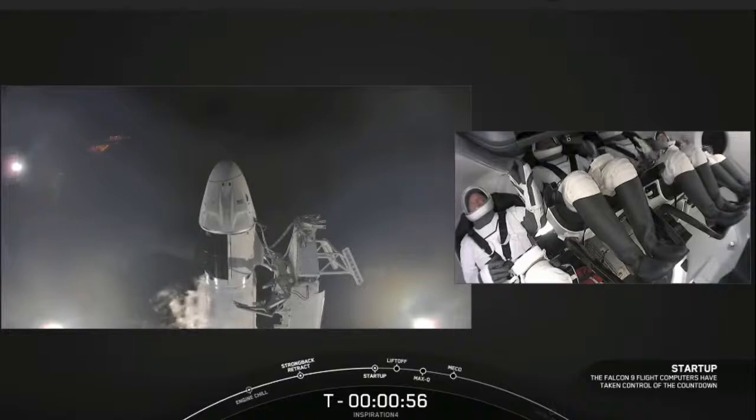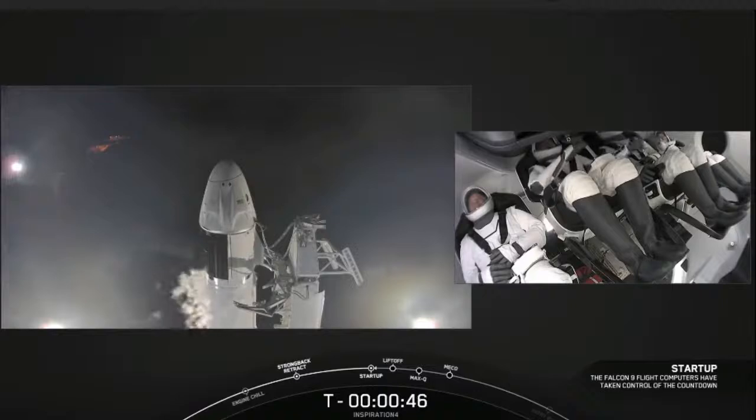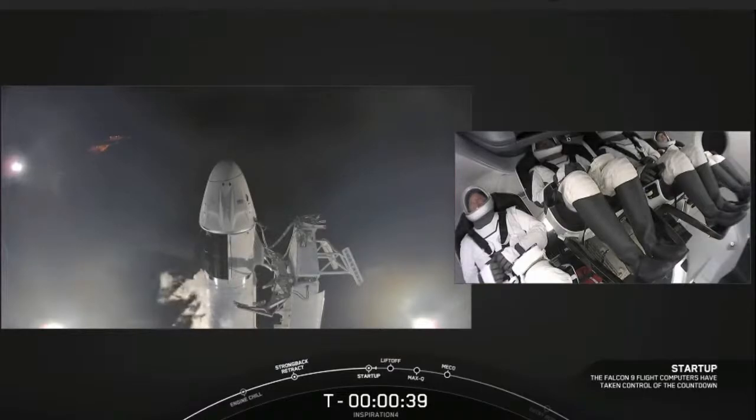FPS is on. Falcon 9 is in startup. And Dragon is in countdown. You can hear the cheers. We're inside 1 minute. SpaceX, go for launch. Inspiration 4 is go for launch. Punch it, SpaceX.